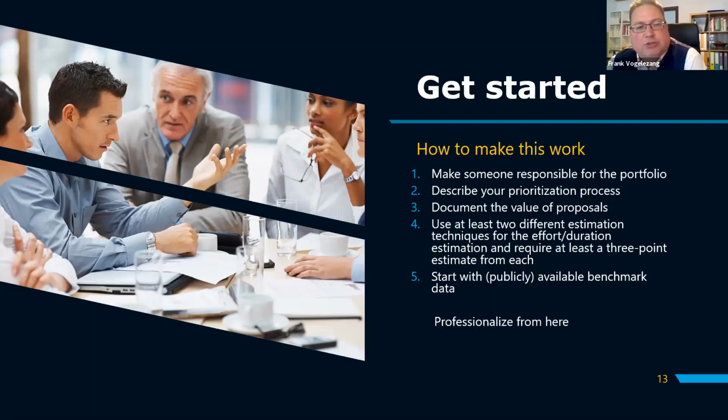And for the job size, use at least 2 different estimation techniques and require at least a 3-point estimate, or better, even a probabilistic estimate. And like Paul already said in the first presentation, if you don't have benchmark data, start with publicly available benchmark data and then professionalize from here.